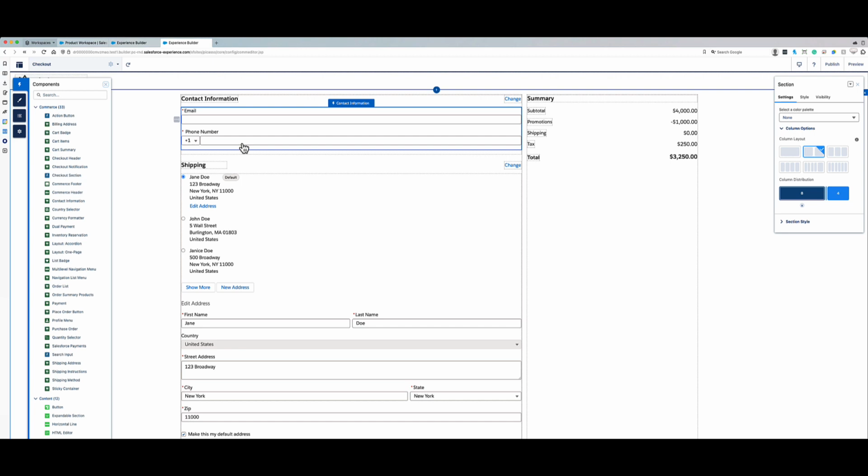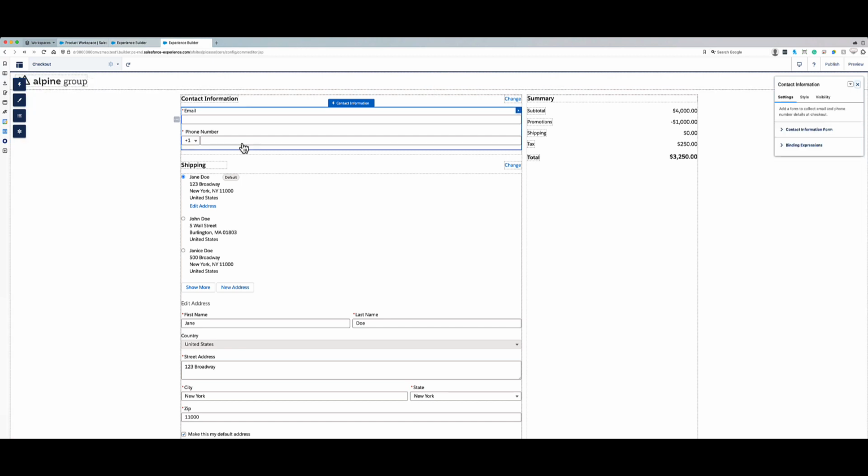So say you wanted to expand the contact information to grab additional pieces. All you would have to do is remove this particular component and then drag in just that section. You're not having to drag in and replace the entire checkout experience. You're only having to replace the individual pieces that you want to change.